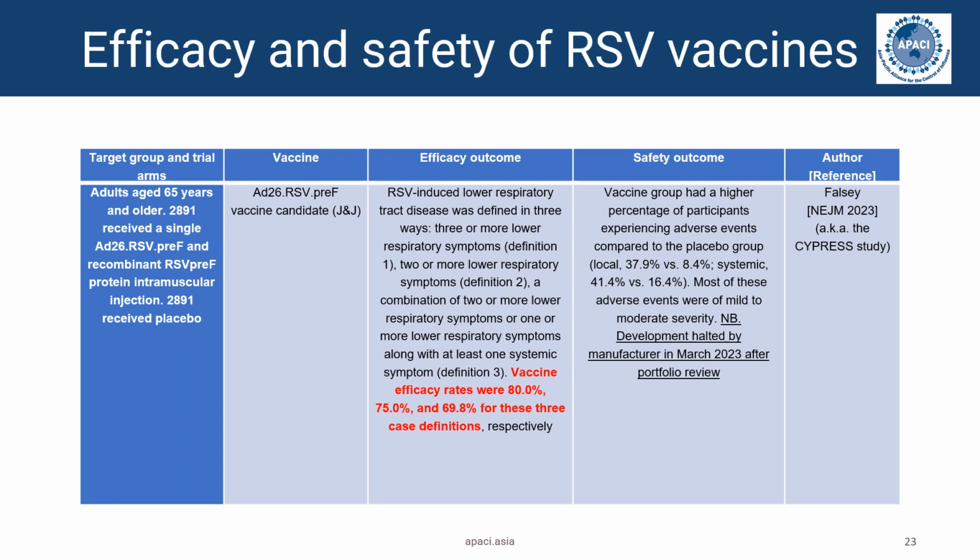The third and final trial, called the Cypress study, investigated a replication-incompetent adenovirus 26 vector encoding the F protein stabilized in pre-fusion conformation. Although vaccine efficacy was also high at up to 80% for symptomatic lower respiratory tract infection, and even though adverse events were mostly mild or moderate in severity, for unclear reasons, development was halted in March 2023.